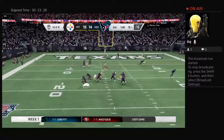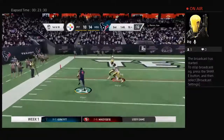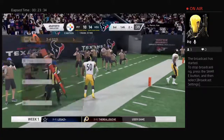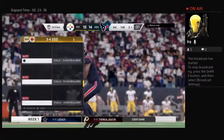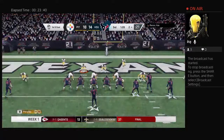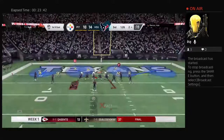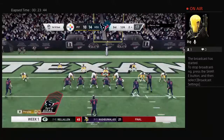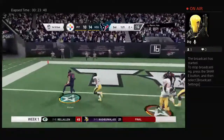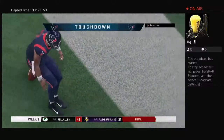On 1st down, it's Watson. Buying time to his left. A nifty bit of scrambling there. 12 yards, 1st down. That was an excellent job of recognizing the situation. His first read wasn't there. Heck, his second read wasn't there. But he bought himself a little extra time scrambling out of the pocket, got to the sticks, and picked up the 1st down. And he's in for the score.